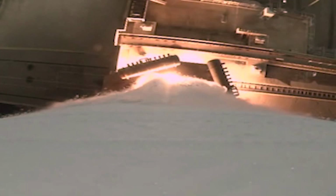We have ignition and full thrust on the RD-180. Passing 15 seconds into flight, Atlas PU has gone to closed loop control. System response looks good. And coming up on 30 seconds into flight, vehicle is a half mile in altitude, 2 miles downrange, traveling at 160 miles per hour.